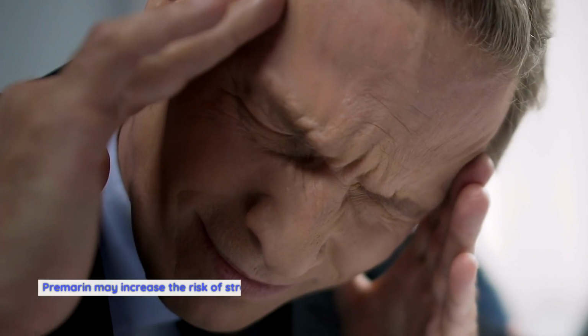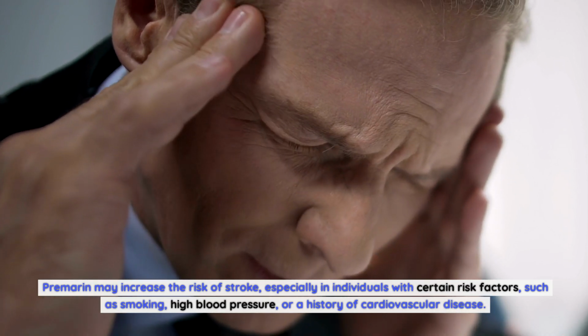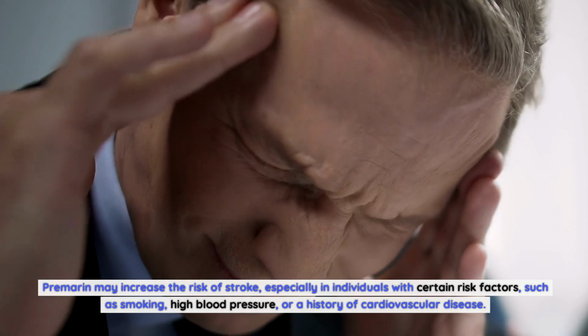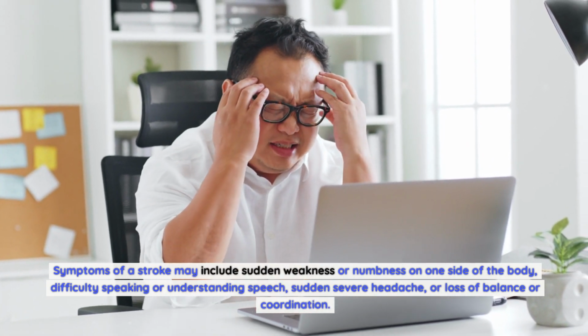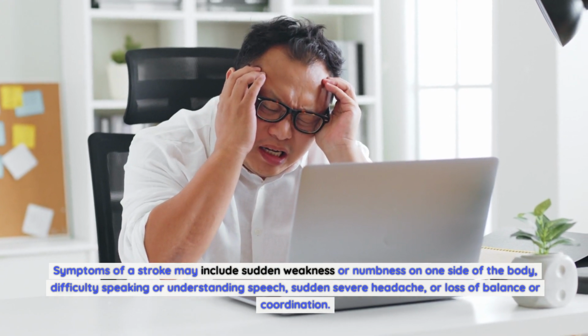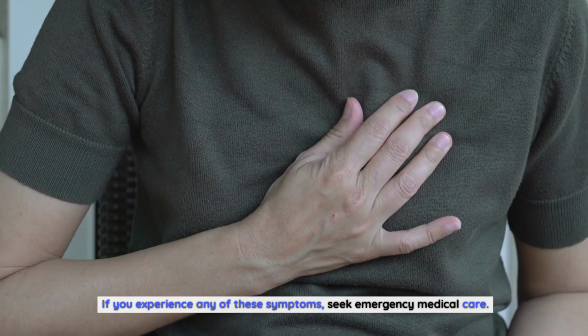Stroke. Premarin may increase the risk of stroke, especially in individuals with certain risk factors, such as smoking, high blood pressure, or a history of cardiovascular disease. Symptoms of a stroke may include sudden weakness or numbness on one side of the body, difficulty speaking or understanding speech, sudden severe headache, or loss of balance or coordination. If you experience any of these symptoms, seek emergency medical care.